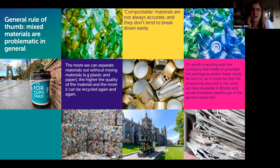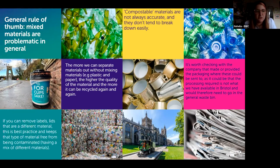Like I said just now, it's really worth checking whether the company that made or provided the packaging has somewhere you can send this to if you can't recycle it at home. It could be that the processing required is not what we have available in Bristol, and therefore it would need to go in the general waste bin. We get a lot of people saying to us, why is this thing not recyclable? Well, that's the fault of the manufacturer, because they need to make sure that the material they're using is not difficult to recycle. And the problem with compostable especially is that it has a very high boiling point, for example, and is really difficult to get to break down in the first place. So you may need different technology for it, basically.